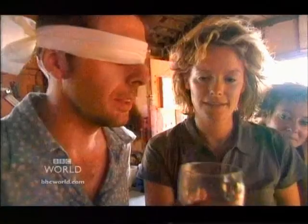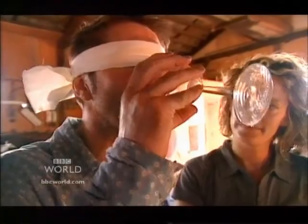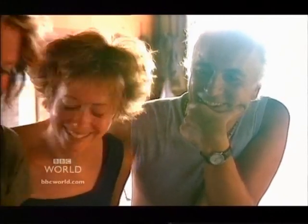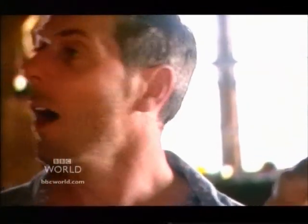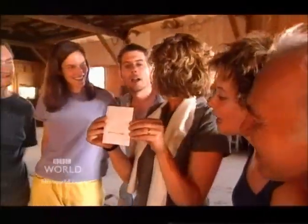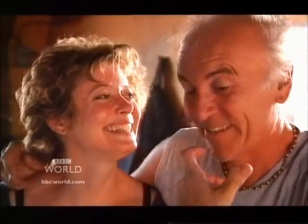After one final comparison, Ian makes his choice. OK, I'm going to go with A. Right, are we ready? Sample A. Solar still. Oh, that's right. And sample C was indeed the drinking water. Which leaves Jonathan with the final challenge of the day. No pressure. I'm feeling a bit of pressure, actually.